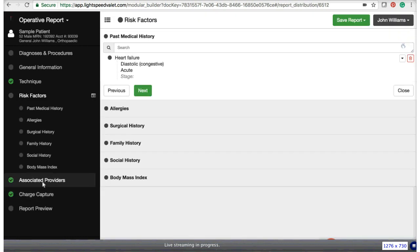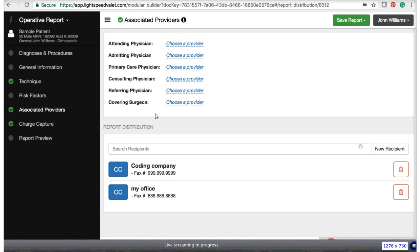I'll go on to associated providers, typically from the facility as well, and this information is pre-populated, so I'll have the admitting and primary care physicians' names here, and I could easily choose who I wanted to have receive a copy of this report upon signature.